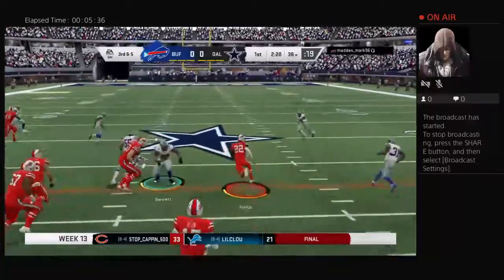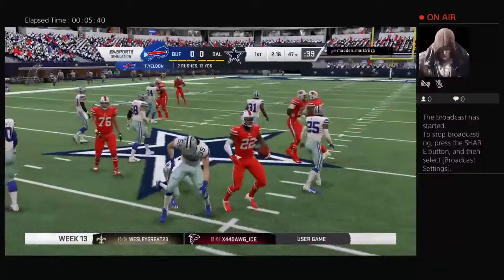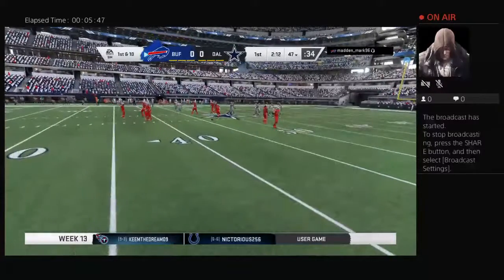On third down, Yeldon. And he's got the first down yardage as he brings this up to the 47. Bit of a surprise. They ran it on third and medium. Proved to be the right call. 1st and 10.